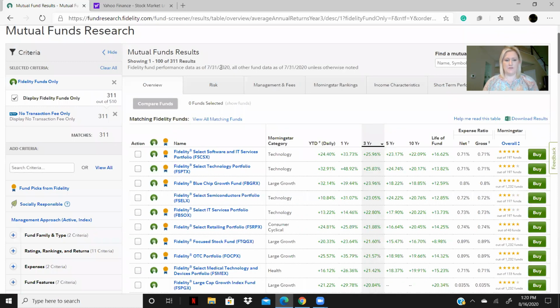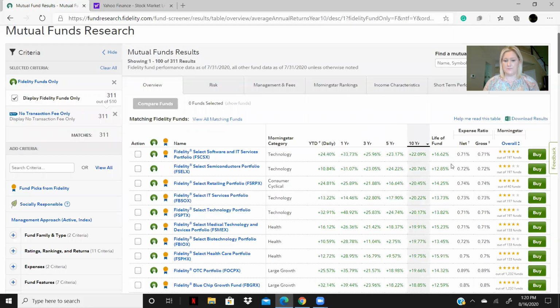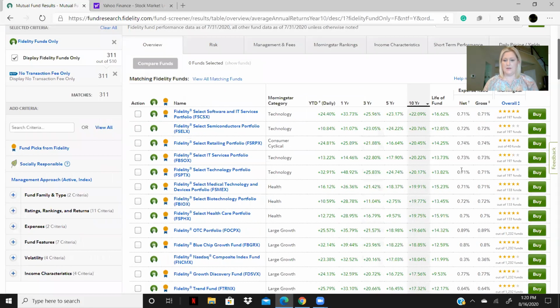Oh, I apologize. I should have showed you what I was doing. I was just selecting the option that says Fidelity mutual funds only. Okay, so now we're just looking at Fidelity's. And I'm going to do the same thing. I'm going to select the 10-year because I want to sort them all. Okay, so this top fund here is a technology fund.